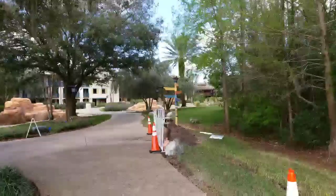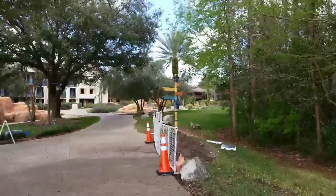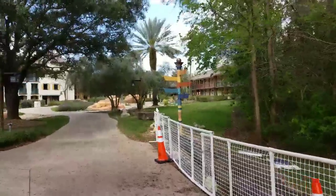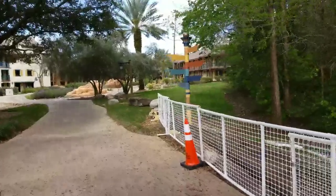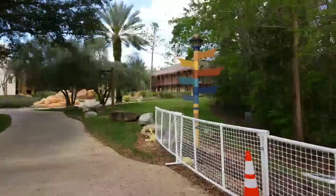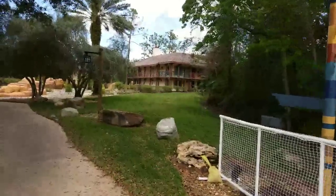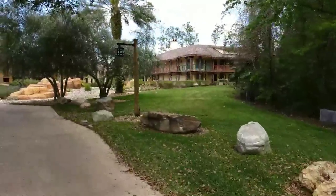I like the Ranchos. I like the way the buildings are set up. I love that whole southwestern feel that they have back here. We'll walk a little bit into here today. You guys can check this out with me.